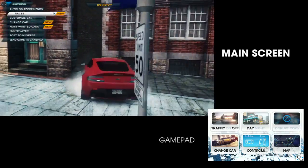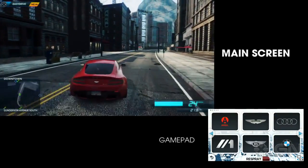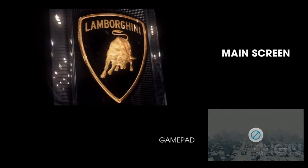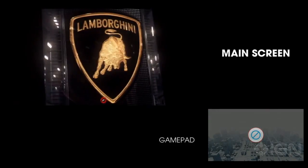So in the original release of Most Wanted, you had to look around and you could find the jack spots for the cars and take any car you want. All the cars were available in the world. On Wii U, the father player, almost the godfather player almost, he's got all the cars on tap. So if you want to switch to your favorite Lamborghini, you can. If you want to switch to a Ford 150 Raptor, you can.